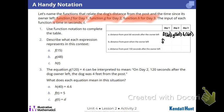So I'm going to do F of here because it's the first day. How much time happened at that distance? 0 time. So I've got F of 0. I've got G of 0. And I've got H of 0. And again, this is just saying day 1 at 0 time, day 2 at 0 time, day 3 at 0 time. That would give you the distance.